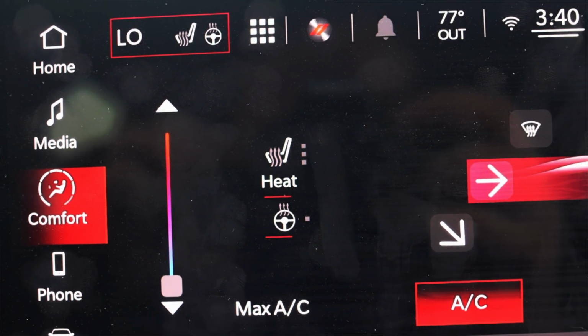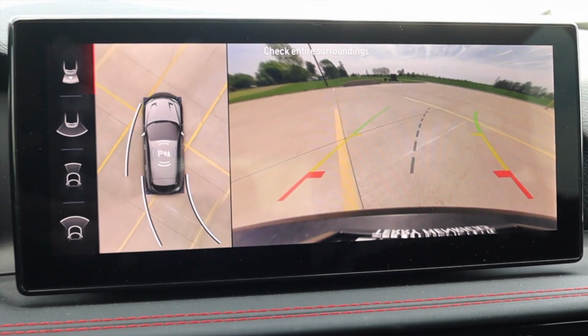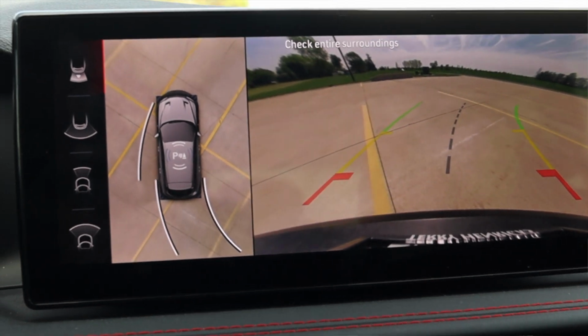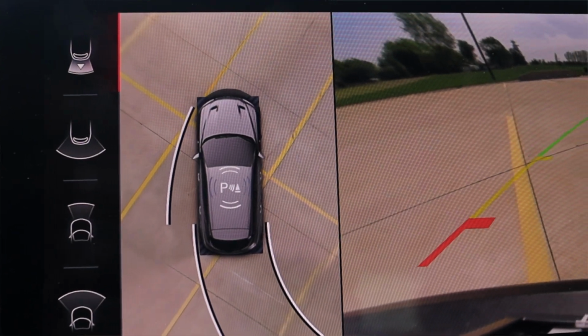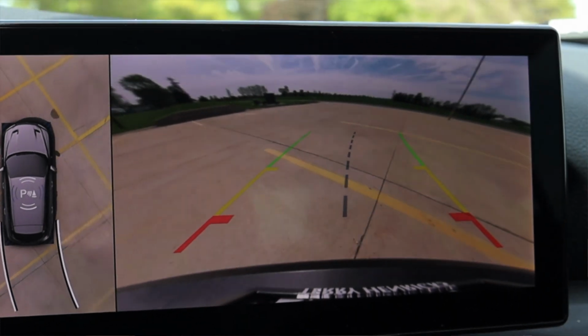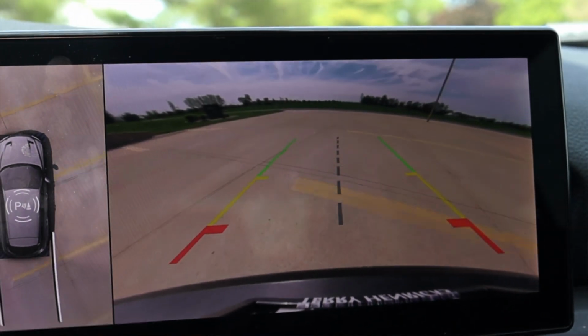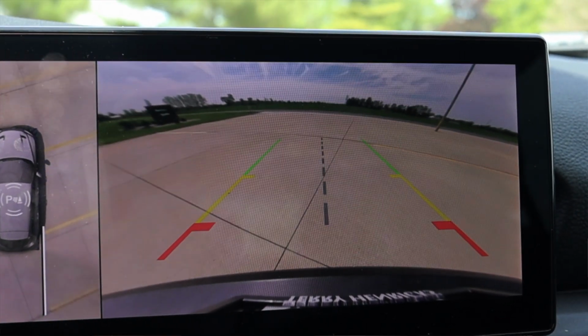One thing I can absolutely praise the Hornet GT for having, it has a 360 camera at the base model, which is fantastic. I love to see that in cars, and I think that's a big, big win for the Hornet GT. It does lack a little bit of frame rate. When you're backing up, it gets a little bit choppy, but I am just so happy to see a 360 camera offered at the base for the Hornet GT. It does have Apple CarPlay and Android Auto as well.